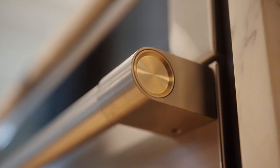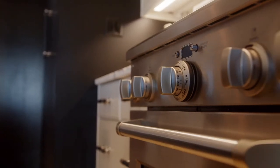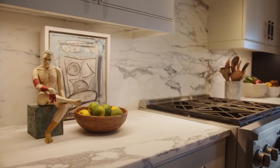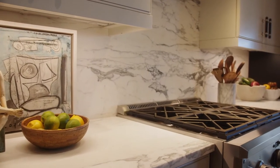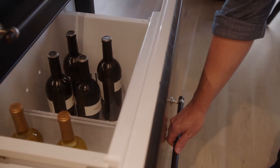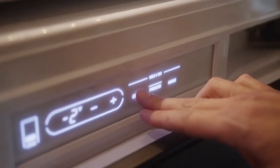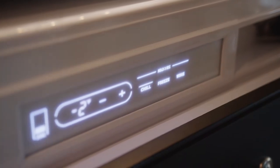So in my own home, I have the Monogram Statement Collection. When you come into my home, I want my kitchen to feel really beautiful. I want it to be an artwork statement while also being very approachable and comfortable. I fell in love with two appliances specifically. One was a refrigeration component that allowed me the ability to convert the refrigerator between freezer and beverage refrigerator.